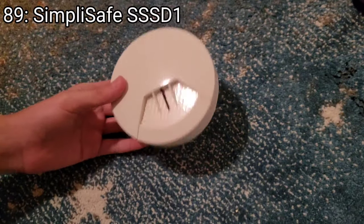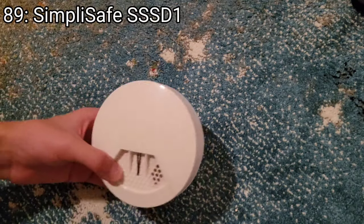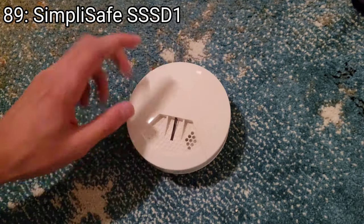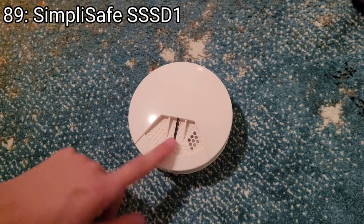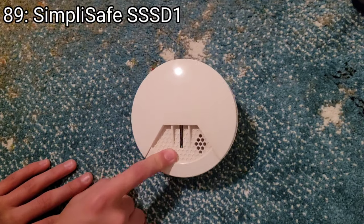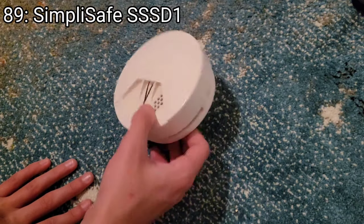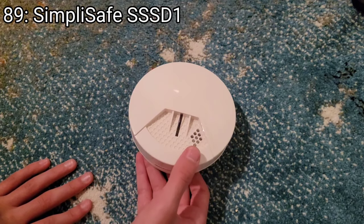SSSD1. It takes the CR123 battery, and I don't have that battery at the moment, so I can't test it. I don't think this is a 2GB model, but I'm not sure. But it has that very interesting test button. Not many people recommend SimpliSafe as their system detectors and security systems. Like, ask my friend Thomas. Yeah, it's full electric, by the way.